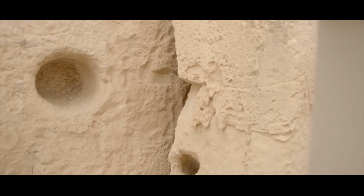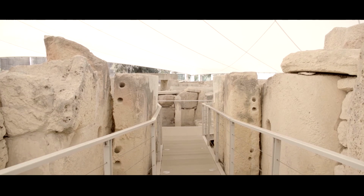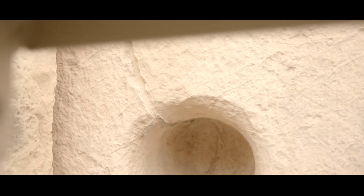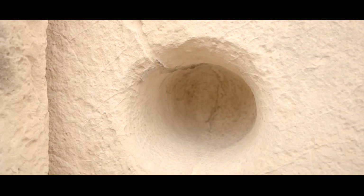In the Tarxien temples, between the southern and central temple, we find a locking mechanism. This locking mechanism is made from two indentations in the megalith through which a bar of wood would have been passed. Now, what was the reason for this mechanism? We think that this would have barred entry to the central temple from the southern one.